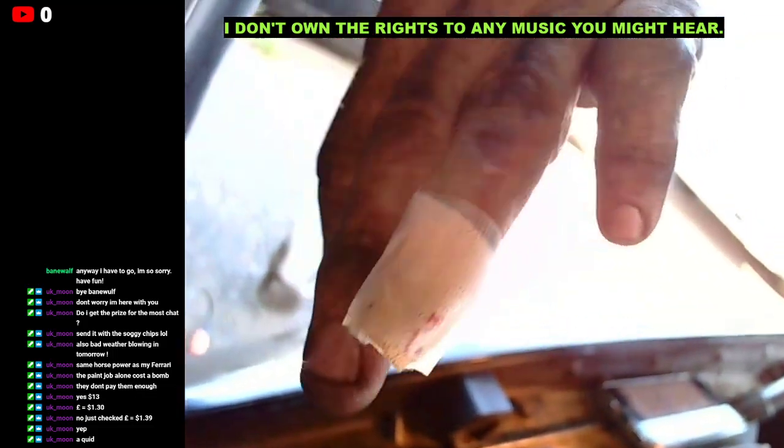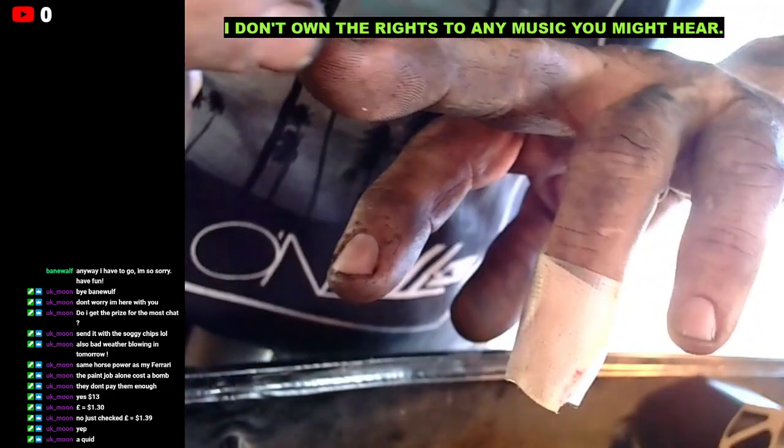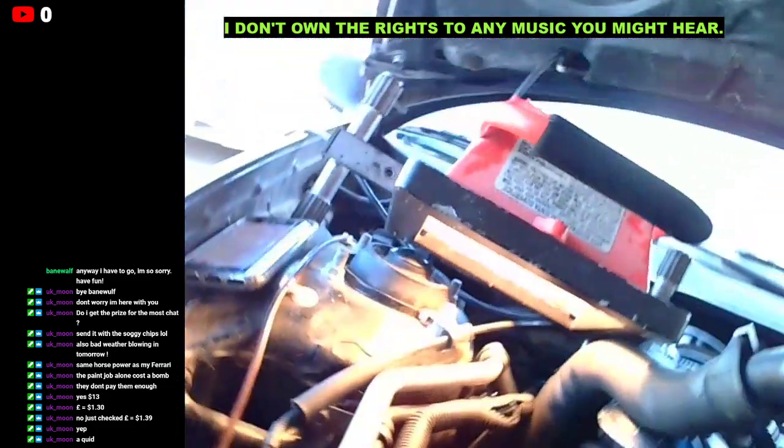Alright, guys. So, all bandaged up. I'll show you what it did, basically. If you can imagine this little corner right here, I decided to just go rip it right off there. That's fun. So, okay. Back to what we were doing. We gotta get it done.